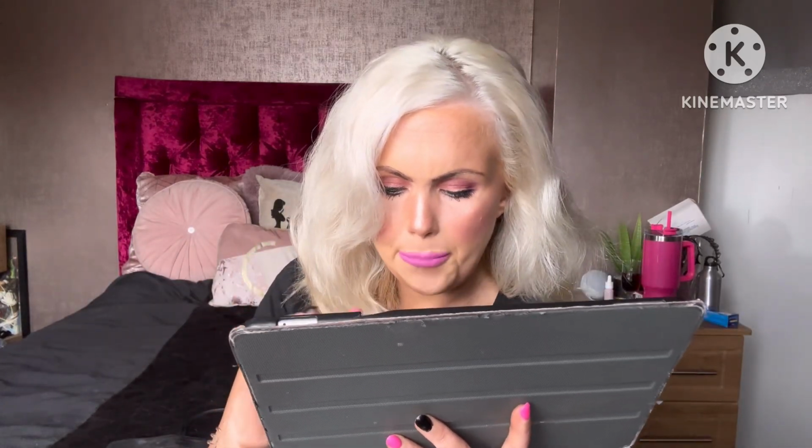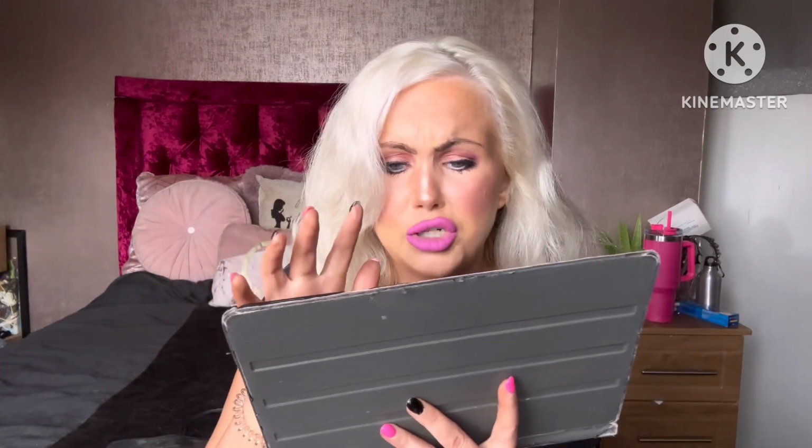But what do you think? Do you think I'm better with the straighter hair? Do you think I'm better with the wavy type of hair? I know I love this wavy hair, but I love the straight hair too. But do you think I'm better with one?